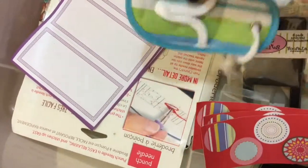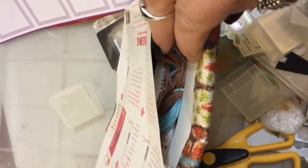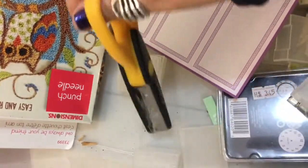Somebody lost a little shoe. No, it looks like a luggage tag. I will not keep that, nor that. And I did open this. There's a lot of embroidery floss in there, but the tool was not in there to punch the picture of the owl, so I will just use the floss and get rid of the other piece.